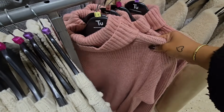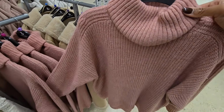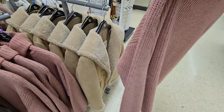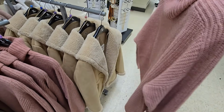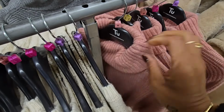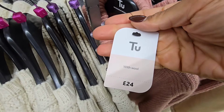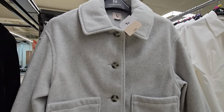Then we had this roll neck knitted jumper, which again is in a pinky colour. It felt really nice actually, again, really soft, quite flimsy feeling. Looked like it had a nice sort of shape to it, and this was coming in at £24.